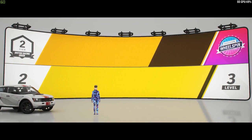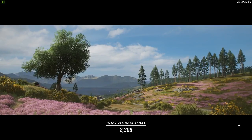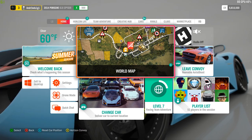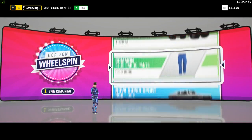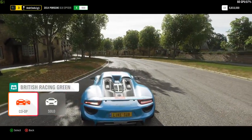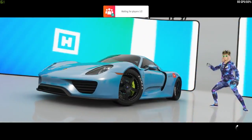Another wheel spin. I actually prestiged the other day, so I'm currently level 2 for both. What is the level to hit before you prestige? 200. All right. 1 minute 37 seconds for whatever the second event is.